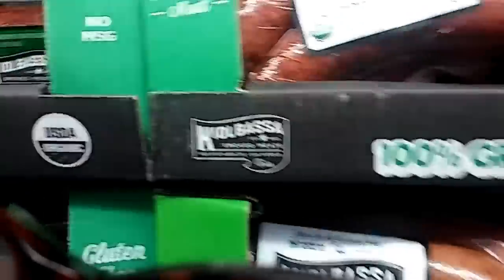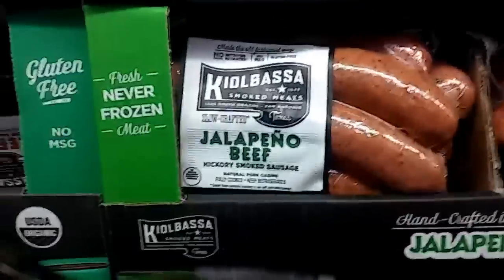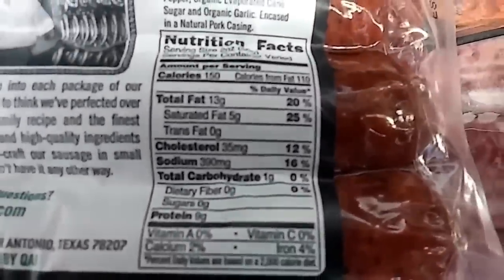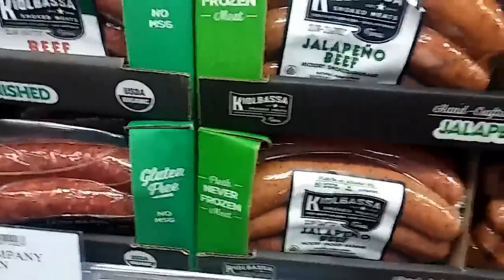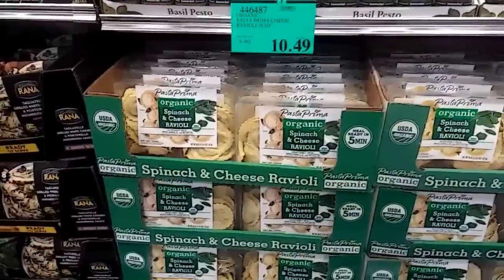And then this one is organic. There you go. And it's okay for keto if I remember correctly. Let's take a look. One gram of carbs per serving. No sugar. So there you go. Great keto. Fresh, never frozen. And cheese ravioli.